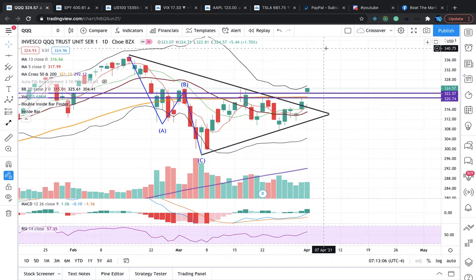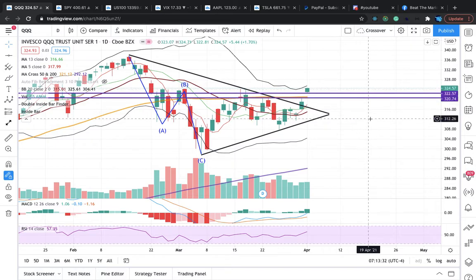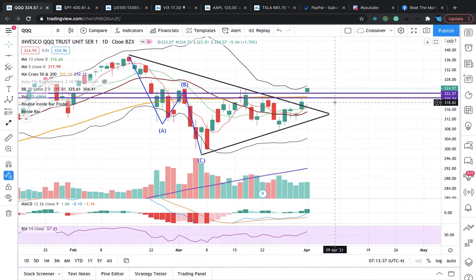For next week, what I'm looking for is we do have a gap here around the 321 to about the 322 range, a close of 322.48. That's what these two purple lines are for. Also, that's right around where the 50-day moving average is. So a break above the 50-day moving average is very bullish for the triple Q. But we want to see confirmation. That's where we would enter.